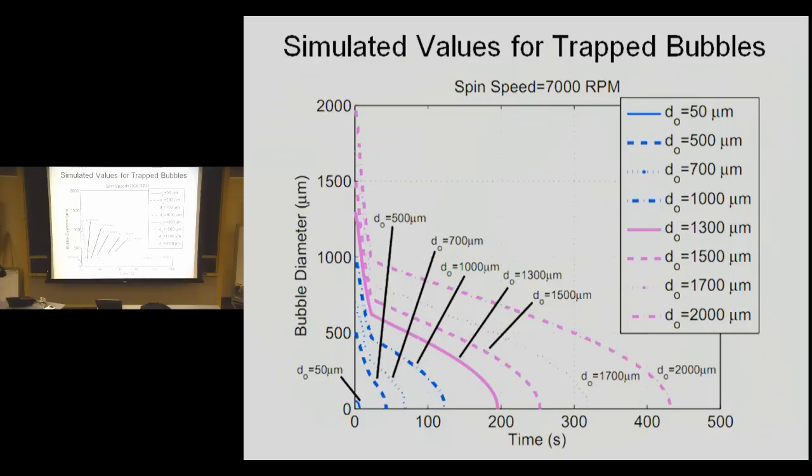This is an argument for using centrifugal casting and not just pressure, at least for these types of pressures, which are on the order of tens of PSI. Injection molding would use higher pressures, arguably.